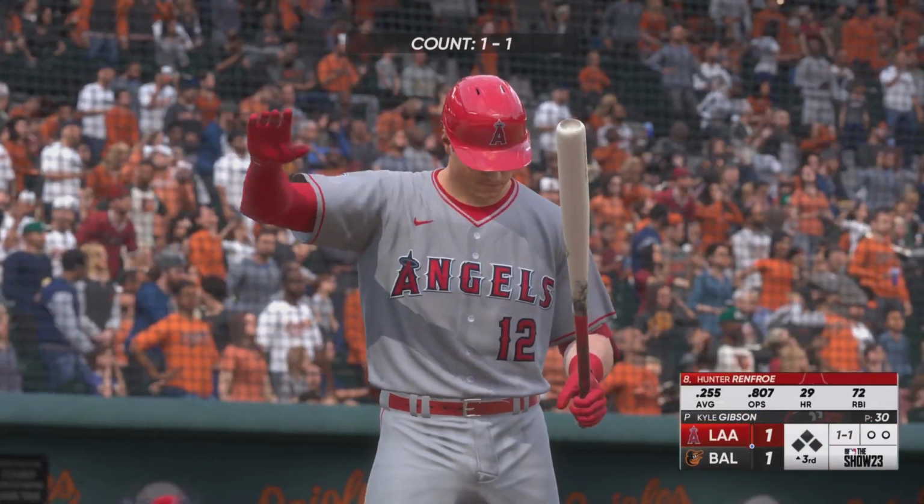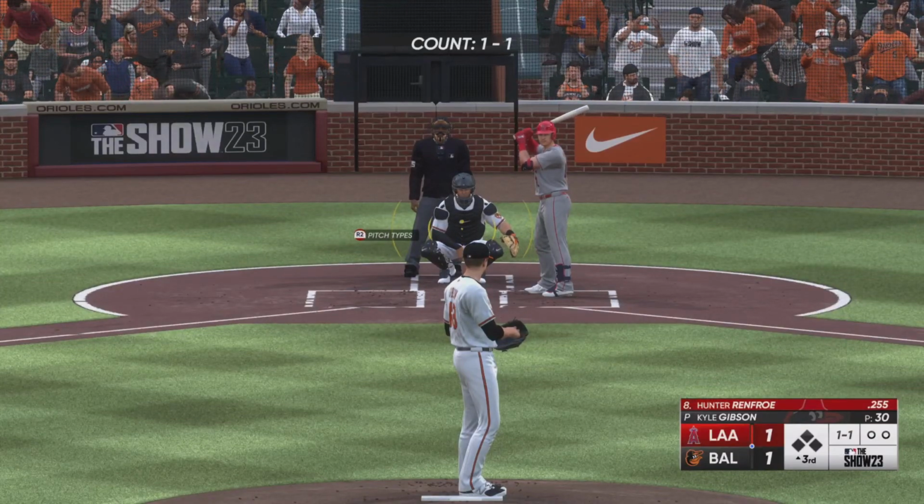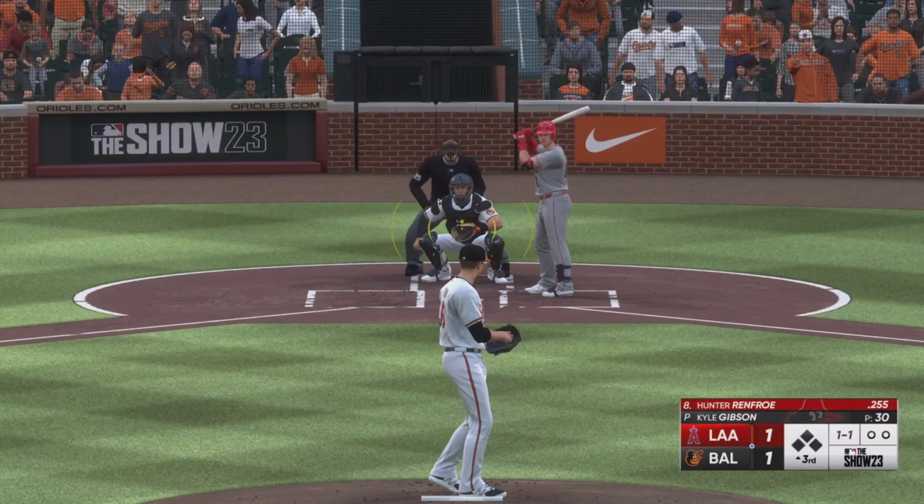And welcome back. Now it's Hunter Renfroe. And the pitch.